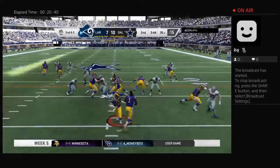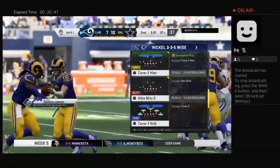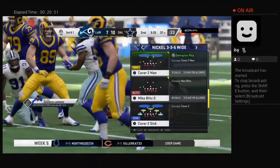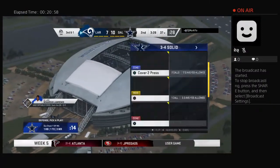Now Goff will hand this one to Gurley. And this won't be enough to pick up the first. A gain of 2, 3rd and 1. And this is why aggressive defensive coordinators love to blitz. It wreaks havoc because they end up taking their attention to the blitzers, freed up the D lineman to make the play.